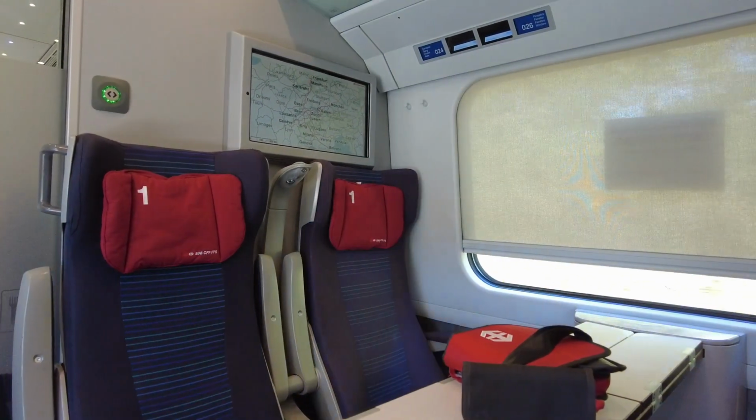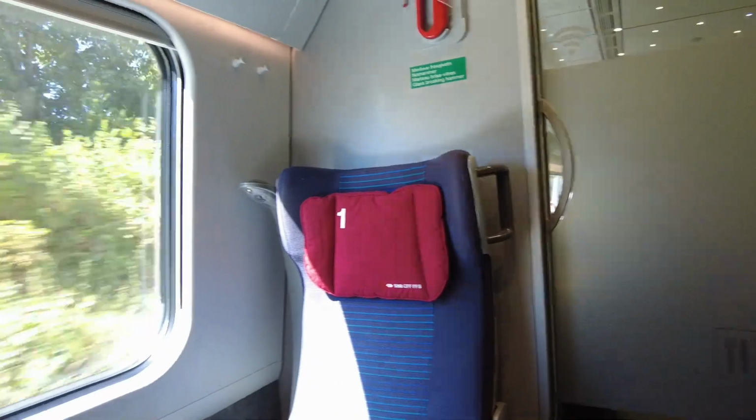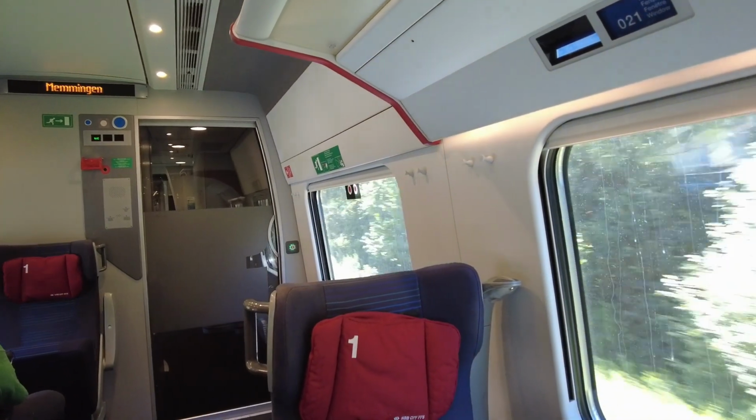After passing through a set of doors from where I was sitting, we enter the first class section of the train. Now a notable difference is the seat layout and the seats themselves being a bit wider than in second class.